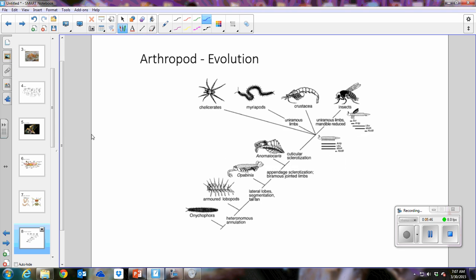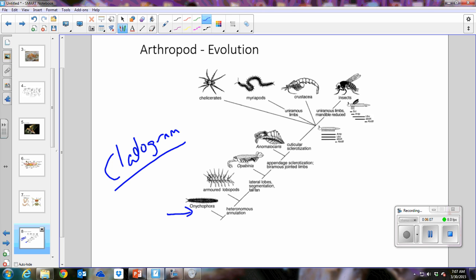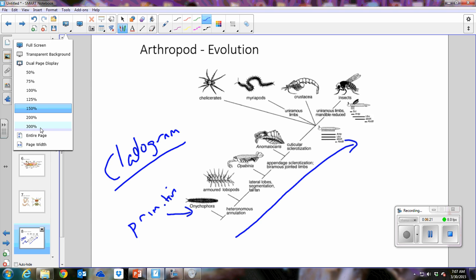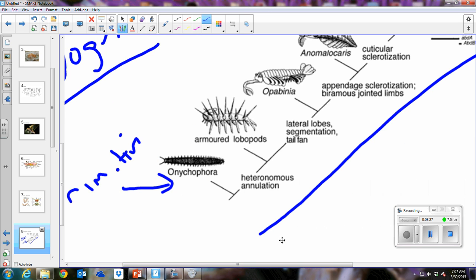Now, the arthropod evolution. Arthropods have evolved over a long period of time, as you can see here, and remember these cladograms. This is called a cladogram. We'll be getting some practice with these again soon. The cladogram shows the most primitive organism down here at the bottom, and as you go up the ladder, things begin to get more sophisticated. The way that arthropods have gained sophistication is by losing segments and gaining more specialized limbs.